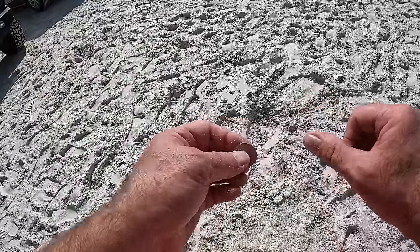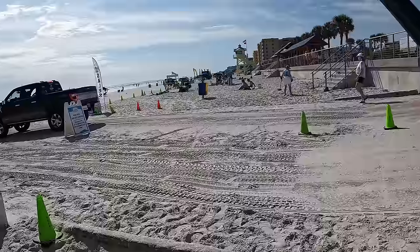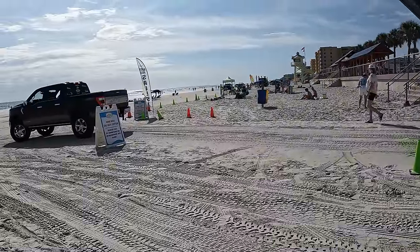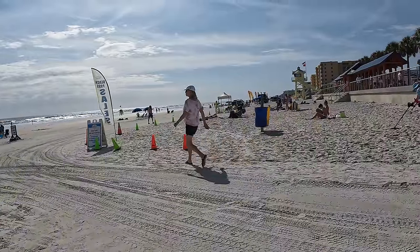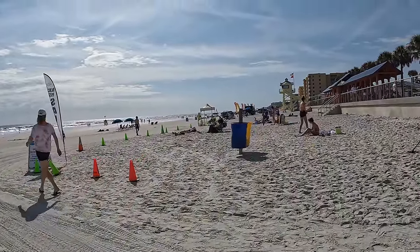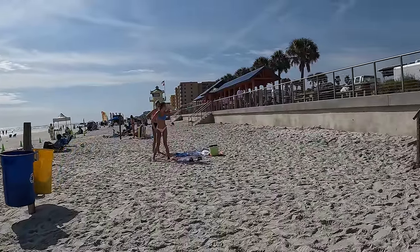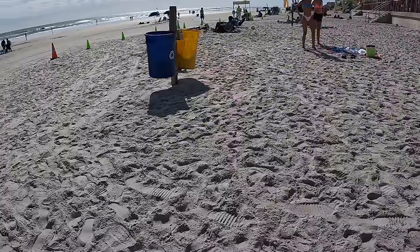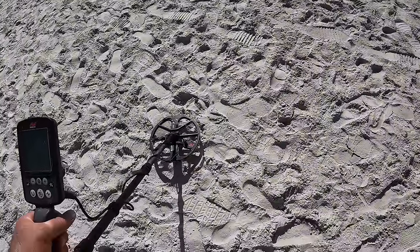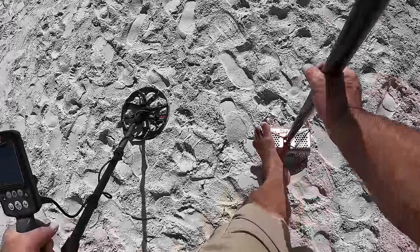Ready? Well, we've been down here for a little while. Cars are starting to line up. Doesn't seem like it's getting as busy as it was yesterday, but maybe it will in a little bit as we get later in the day. But walking across the road's full of iron. Okay. We metal detect while the sun's still shining. A 30 right there.